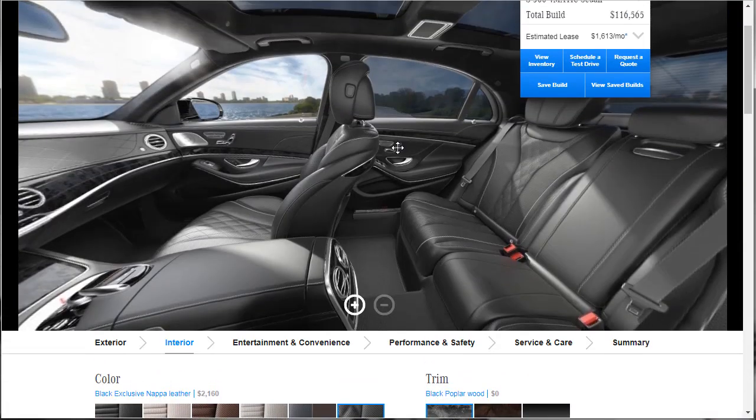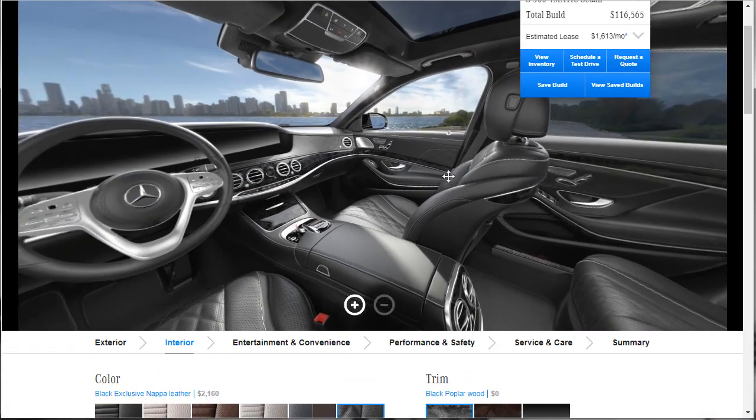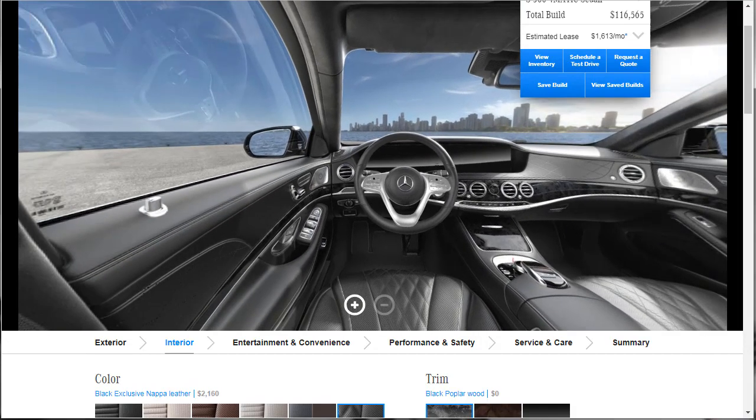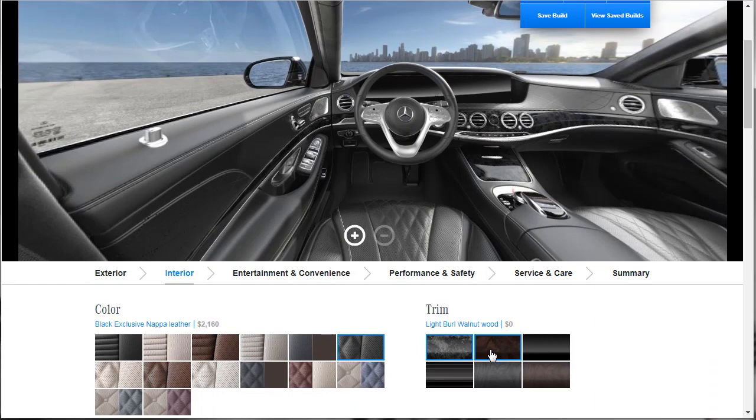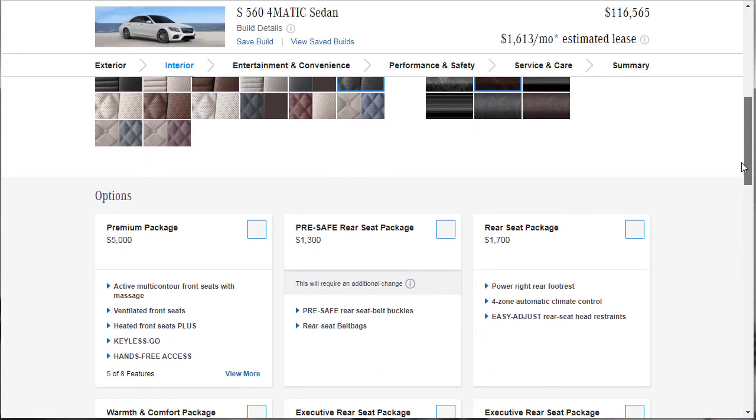What do we want for interior, like the wood trim? Looks like the black poplar is standard. Give me the light burl wood, because you know what? I've always loved burl wood, and when in doubt, I always default to burl wood if it's available.